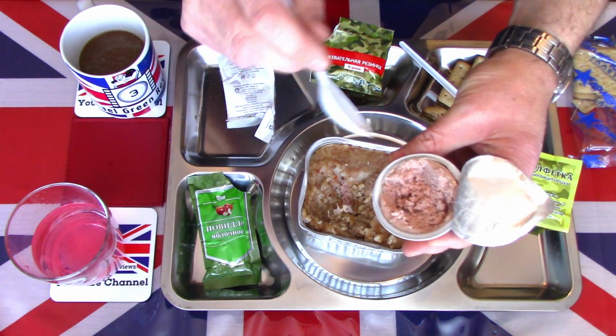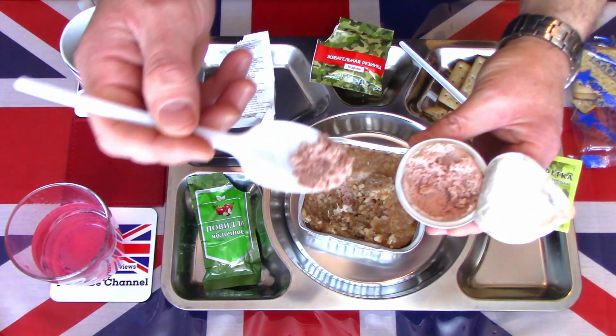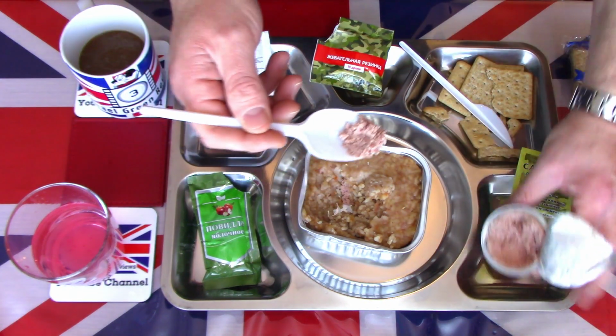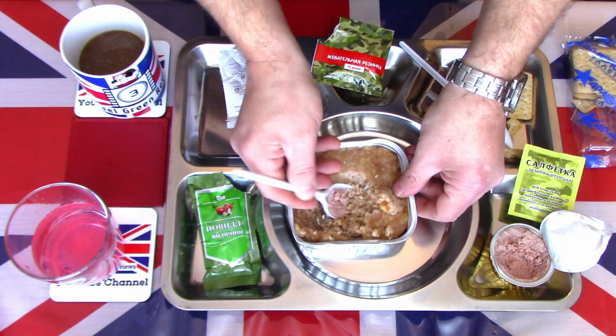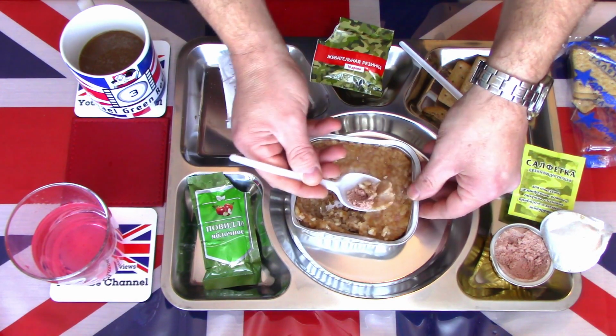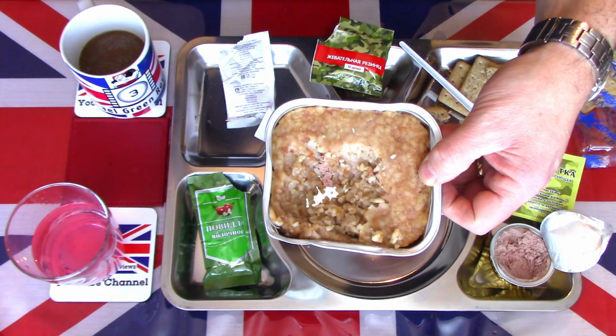Those two complement each other very well. The rice and the chicken take away some of the background liver flavour. The liver flavour gives the slightly bland chicken and rice a little bit more of a lift.